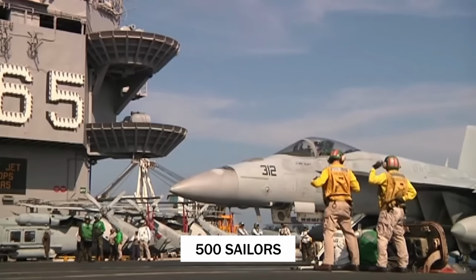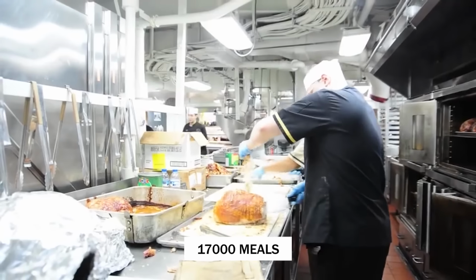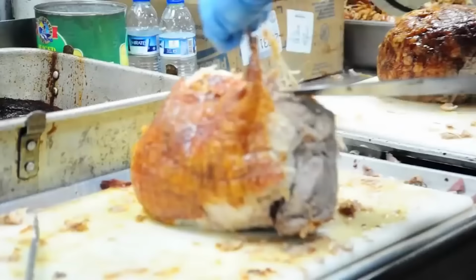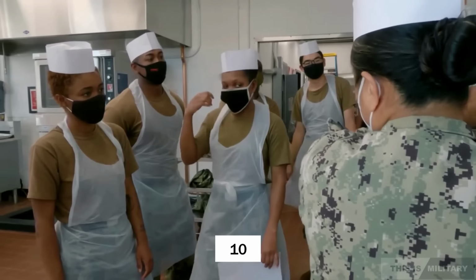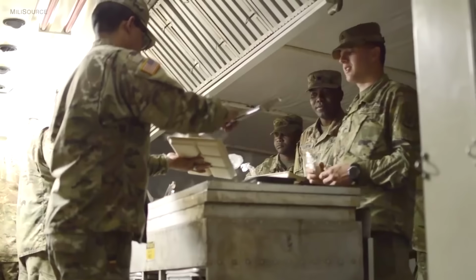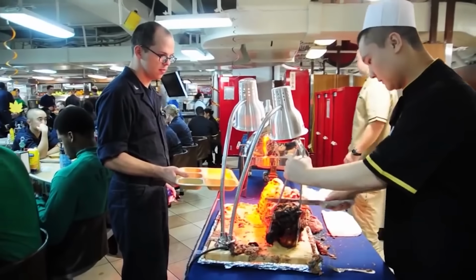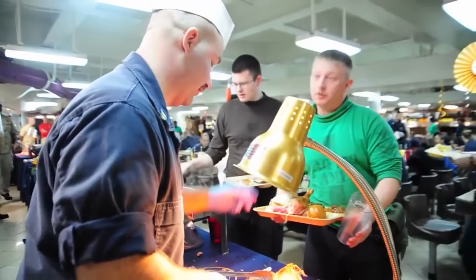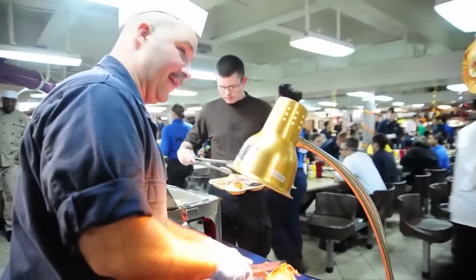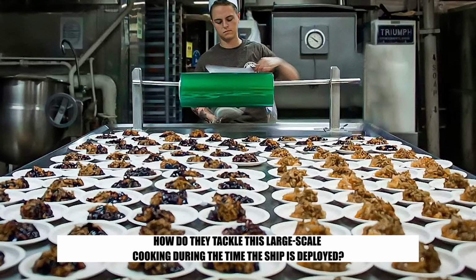With more than 5,000 sailors on board, over 17,000 meals have to be prepared each day on an aircraft carrier. Each ship has its culinary staff consisting of over 100 cooks and food experts to handle these mountainous amounts of food every day. It's impressive how the cooks manage to deliver the same standards of foods in plenty of quantities every single day. How do they tackle this large-scale cooking during the time the ship is deployed?